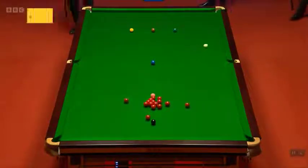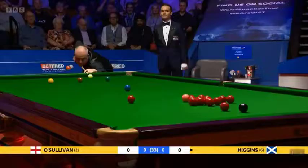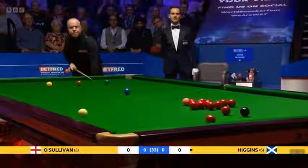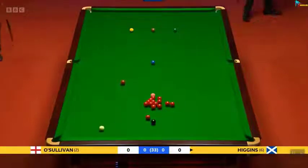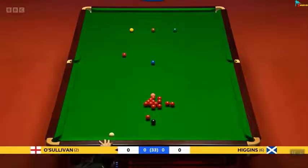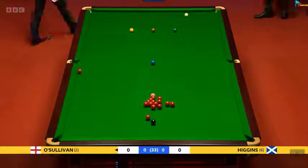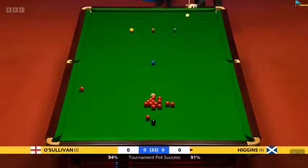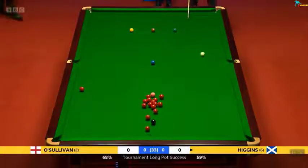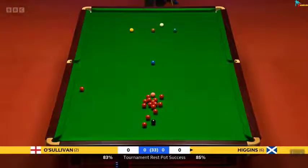It's Ronnie O'Sullivan who gets this match underway. Legends. I think a little thing to watch out for. Thin on that.